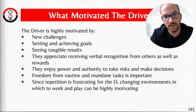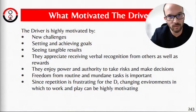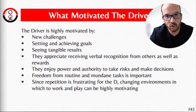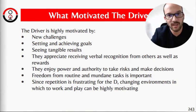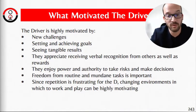Okay, just to summarize, when you're dealing with a driver seller, you want to let them make the decision. So let them choose the price. Let them choose which pictures they want to use. Let them make choices, let them feel that they are in charge, let them feel that they're in control. That is by far the most important thing for these people.